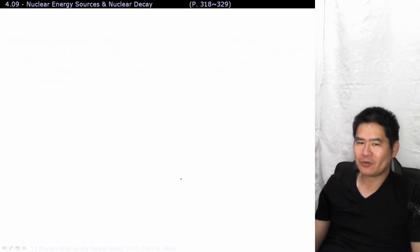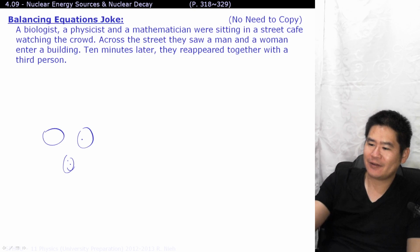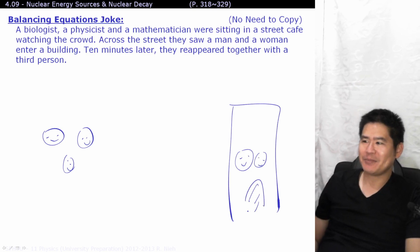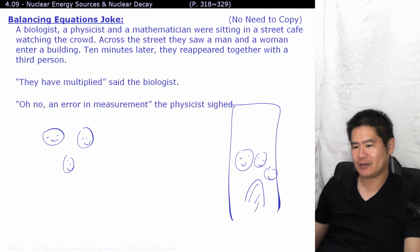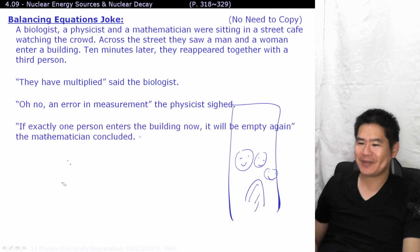In fact, I'll share with you this joke over here because it's important for what we've got to do. A biologist, a physicist, and a mathematician were sitting in a street cafe watching a crowd. Across the street, they saw a man and a woman enter a building. 10 minutes later, they appeared together with a third person. Ooh, they have multiplied, said the biologist. Oh no, an error in measurement, the physicist sighed. Well, if exactly one person enters the building now, it'll be empty again, the mathematician concluded. Hope you get the joke.